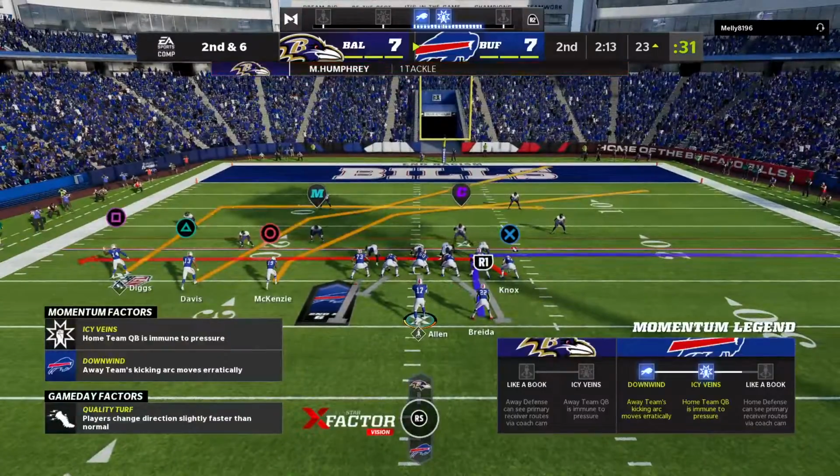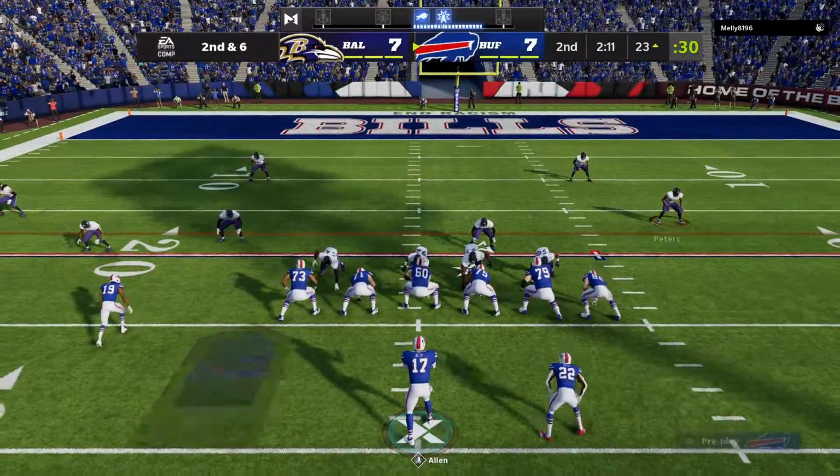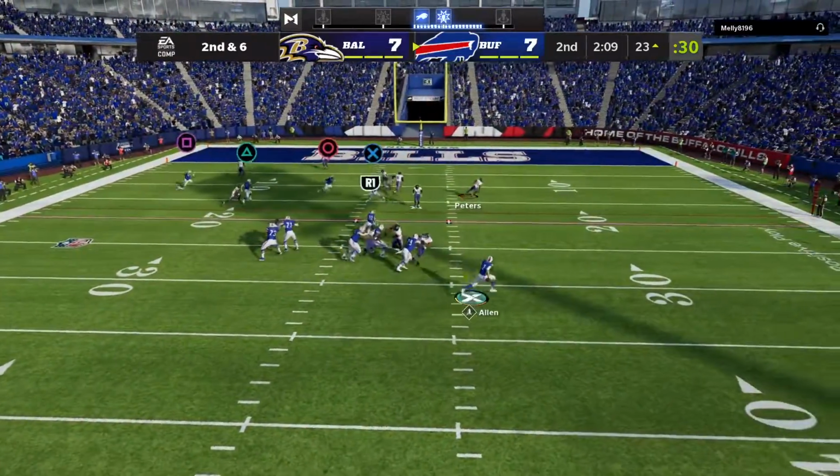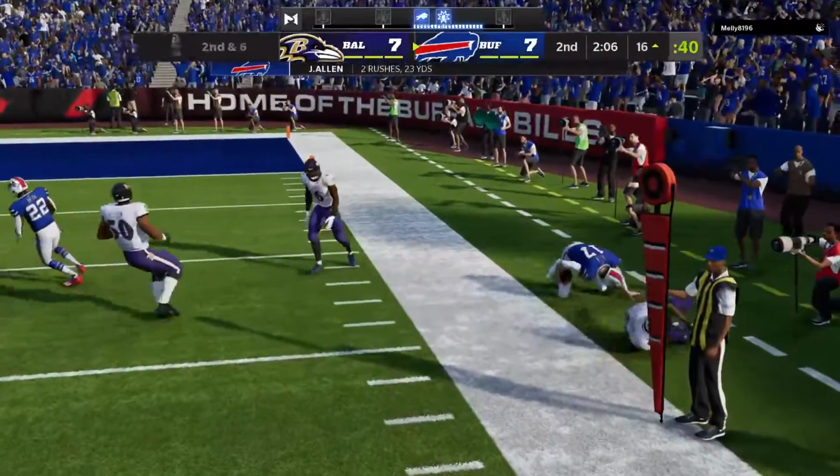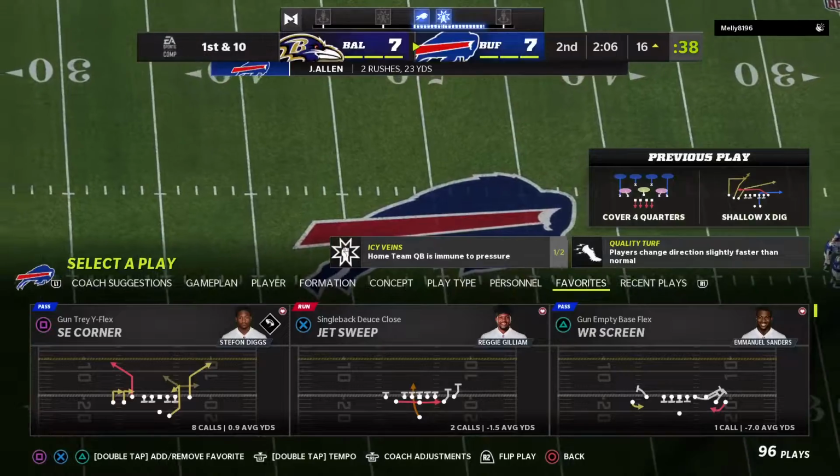They don't need to run another play here before the 2-minute warning. Let's see if they do it anyway. Sliding out of the pocket. And he'll go out of bounds in the red zone just inside the 20.